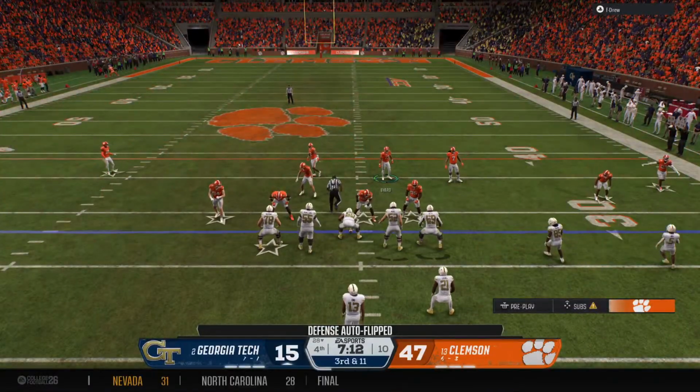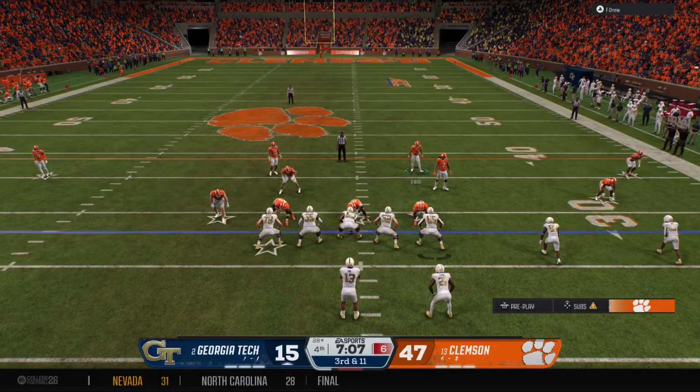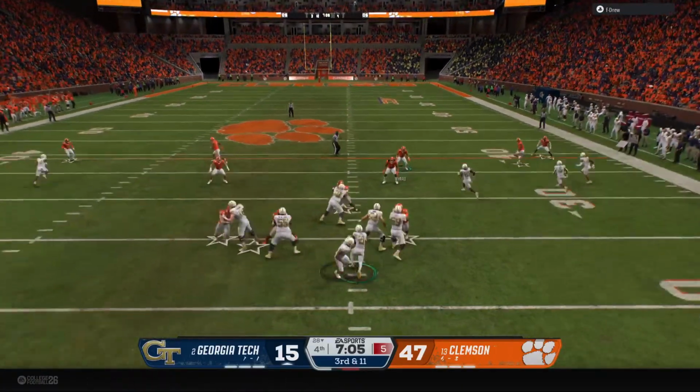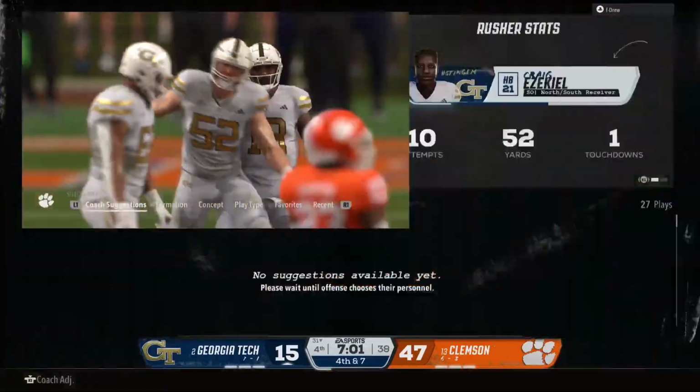Offense facing a 3rd and long from the 28. Got to have your pass protection in order on this play. A draw to the back. Defense stops him short of the marker. So now it's 4th down.